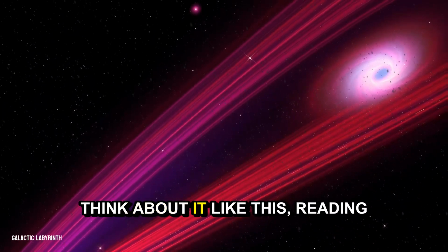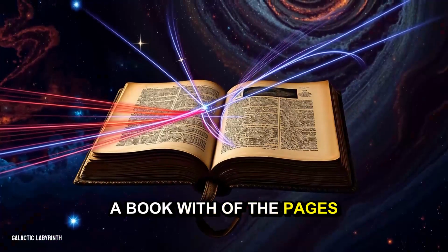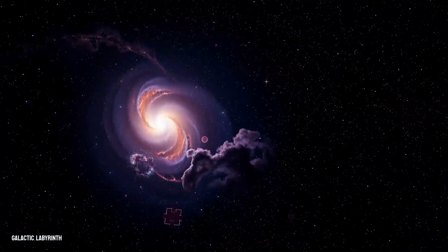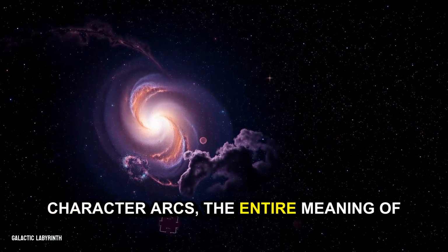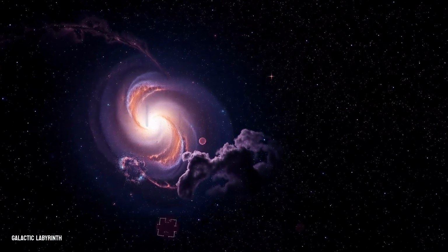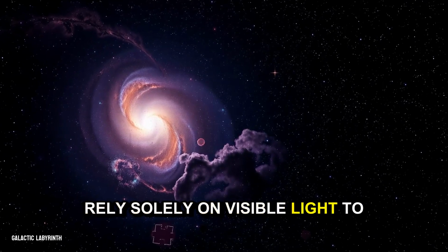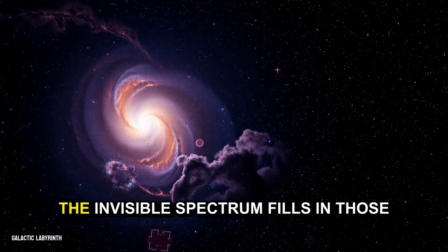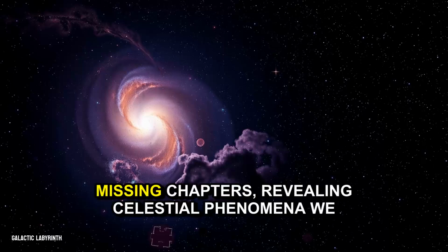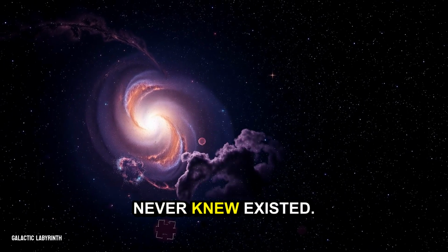Think about it like this: reading a book with 95% of the pages torn out. You'd miss the plot twists, the character arcs, the entire meaning of the story. That's exactly what happens when we rely solely on visible light to understand the cosmos. The invisible spectrum fills in those missing chapters, revealing celestial phenomena we never knew existed.